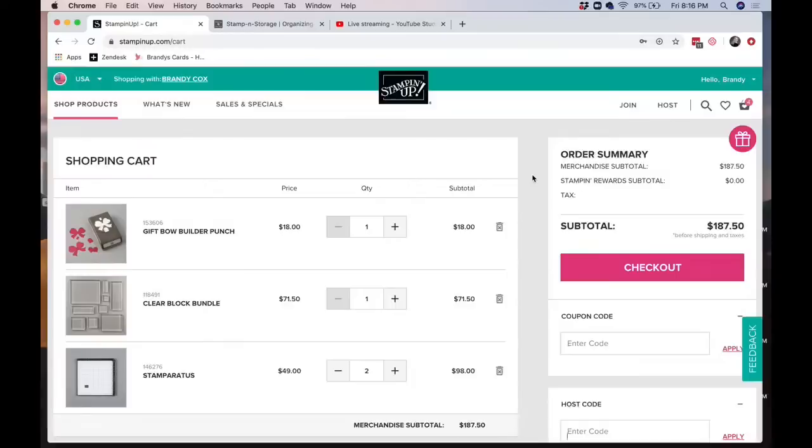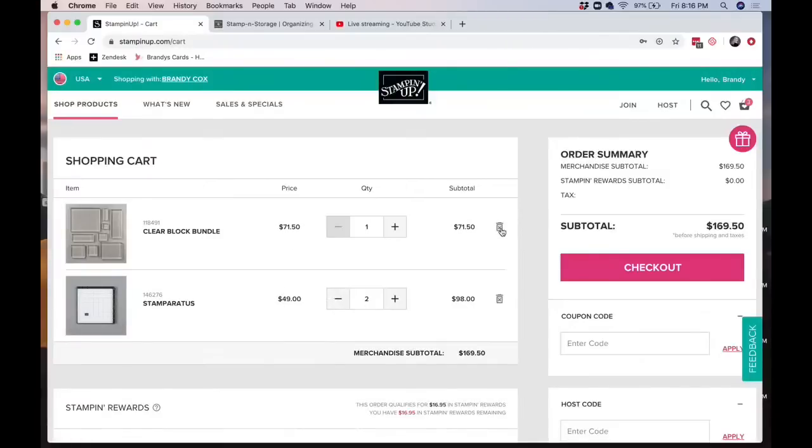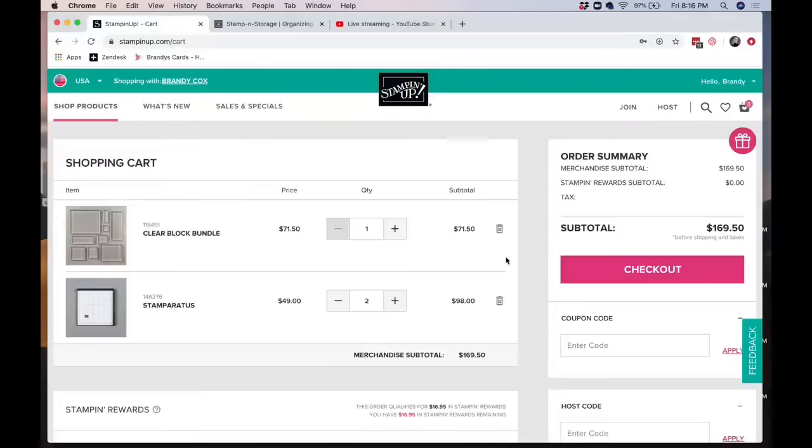Now, before I do that, I want to show you one thing. Do you guys see, we've got these items in our cart, but we want to get rid of one of them. Do you see that little X right there in the little trash can? If you click that X, that's how you're going to delete that item, right? So just a really good thing to know how to use.